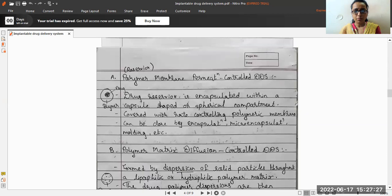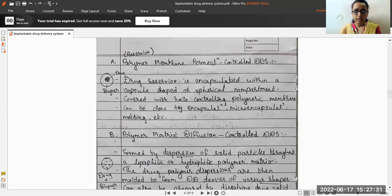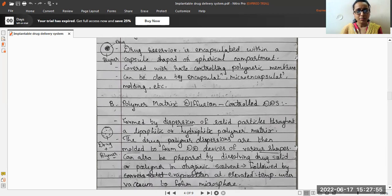First is the polymer membrane permeation controlled drug delivery system. Here, as the name suggests, it is kind of reservoir system. We had discussed this earlier in the polymers. Drug reservoir is encapsulated by a polymer layer. It is covered with the rate controlling polymer membrane, and it can be done by encapsulation, microencapsulation, molding, etc. methods.